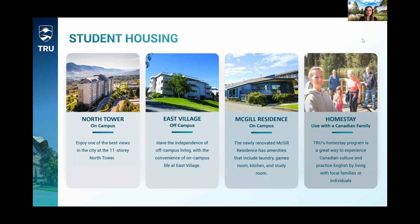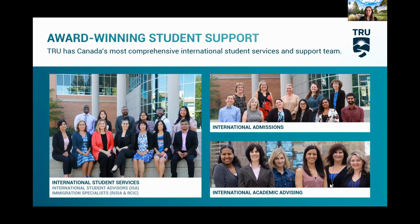So usually dorm styles. I do encourage you to book your type of housing way in advance. Don't wait until the last minute, because you want to secure that housing option way before coming. So a few months, 3 to 4 months before you plan to come to TRU, that's where you want to start looking into housing.